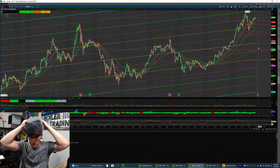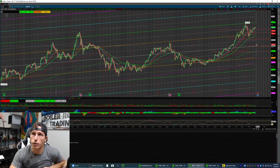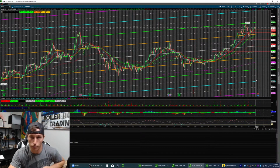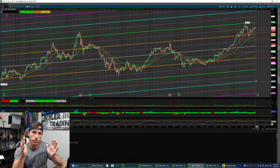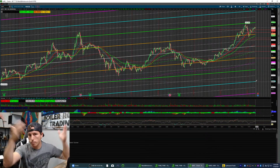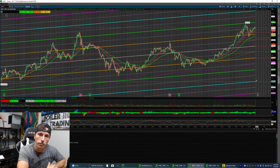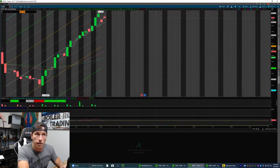So right there, that's an $8 move. So from the white to this orange is an $8 move. If we go from the white to this orange up here, it's an $8 move. If we go from this orange to this green, it's an $8 move. If we go from this green to this blue, it's an $8 move. If we go from the blue to the purple, it's an $8 move. Markets move in deviations. So whatever the deviation dollar value is, the monetary price movement of the deviation, that's generally how you can expect your stock to move, right? So the higher the price, the more volatile, the bigger the deviation, right?